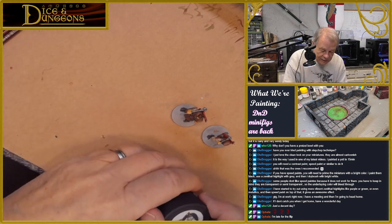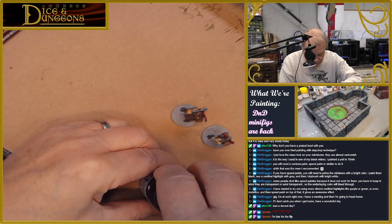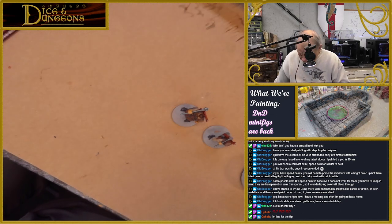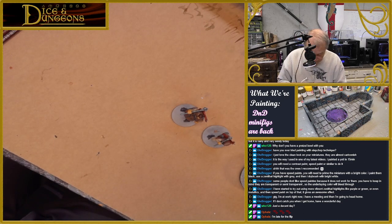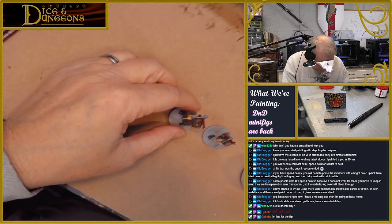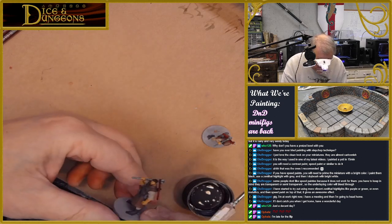And then I'm going to do a brown wash or an umber wash. I have to decide which. On the brown parts, again, just really light. I don't want to muddy them up as much as I want to just get rid of some of the monochromicity and show some of the folds in the fabrics.